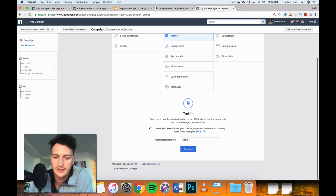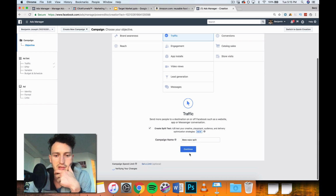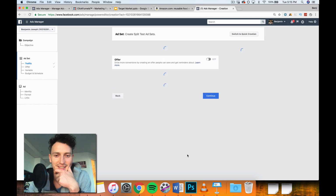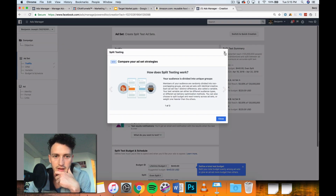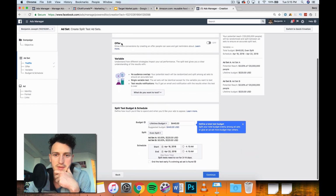And what this does, Facebook will make sure that it runs an even split test for you. So make sure that it's not favoring one side or the other. Make sure that the target audience is exactly split and that ads are shown at the same time. So you can name the campaign whatever you want. We call it beeswax split with a double X. Continue. Pretty straightforward, pretty standard. So we continue over here. Now we want to optimize for website traffic because we're pushing them towards a website.